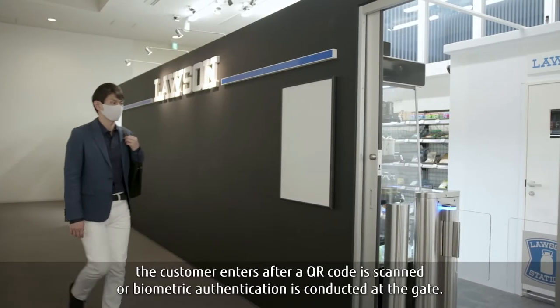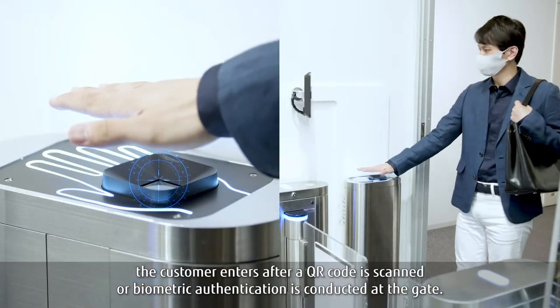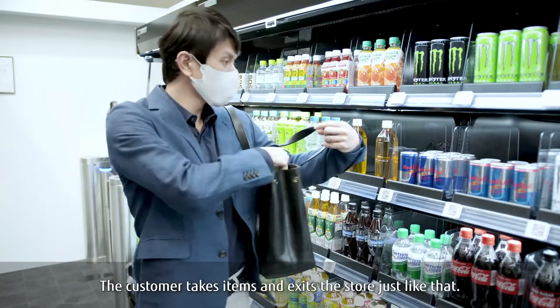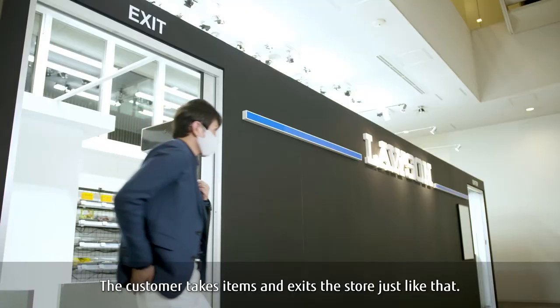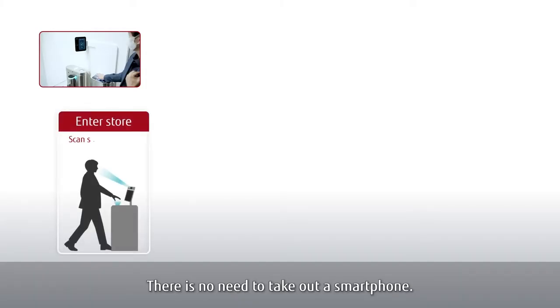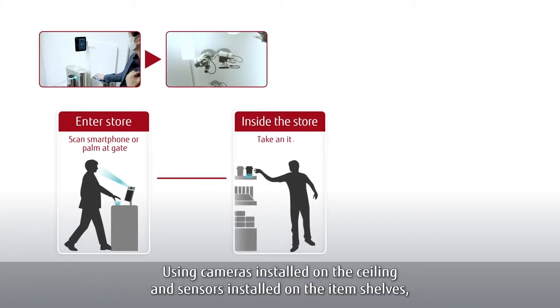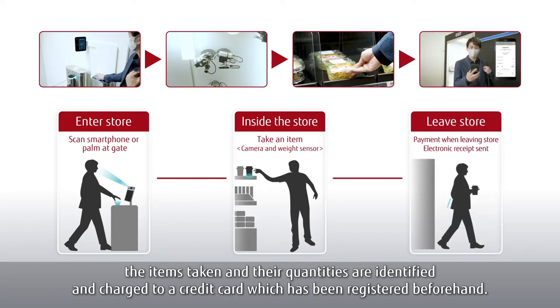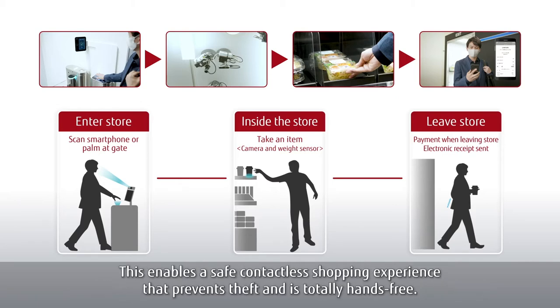At this store, the customer enters after a QR code is scanned or biometric authentication is conducted at the gate. The customer takes items and exits the store just like that. The purchase is completed with these three steps. There's no need to take out a smartphone. Using cameras installed on the ceiling and sensors installed on the item shelves, the items taken and their quantities are identified and charged to a credit card which has been registered beforehand. This enables a safe, contactless shopping experience that prevents theft and is totally hands-free.